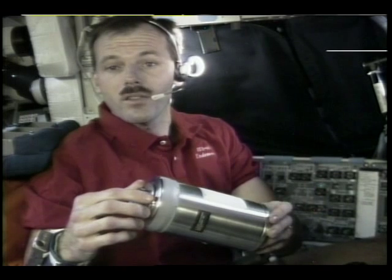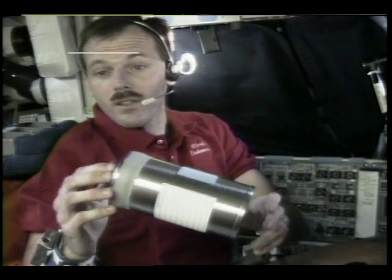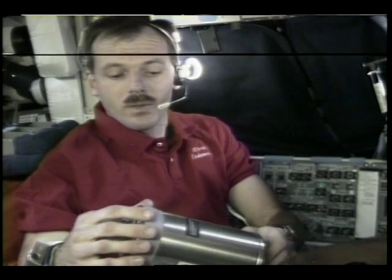Now, you might ask, why do we have gypsy moth eggs on Endeavour? It turns out that the gypsy moth is a very destructive pest in the United States, especially to northeast hardwood forests. So the United States Department of Agriculture has a goal of controlling the population of gypsy moths in that area. Now, the way they control gypsy moth population is by introducing sterile gypsy moths into the wild.